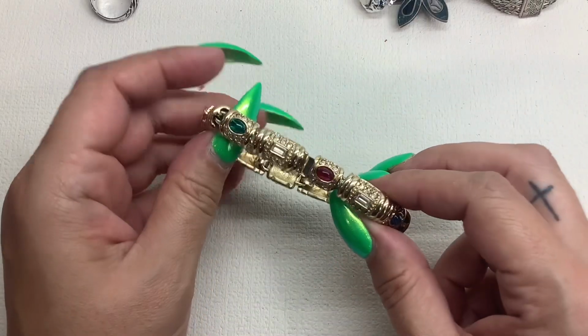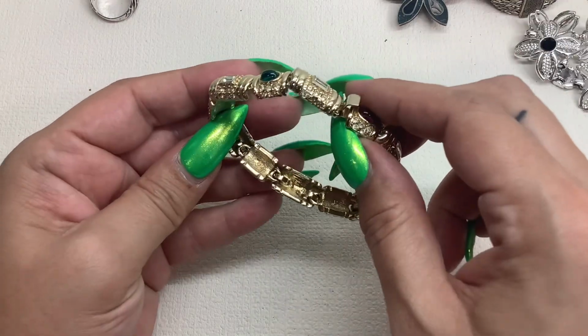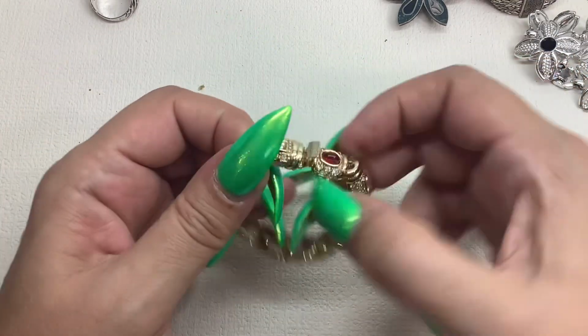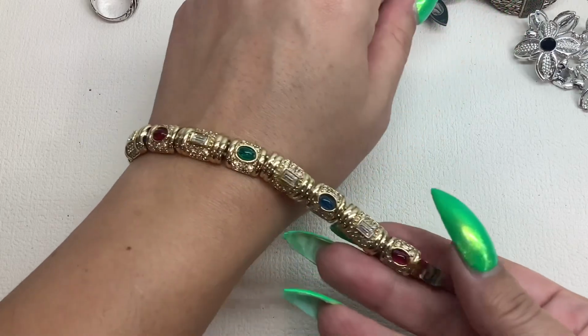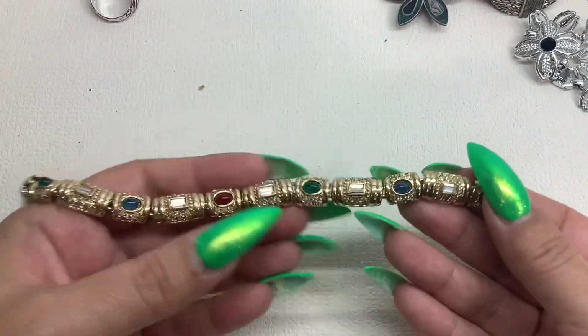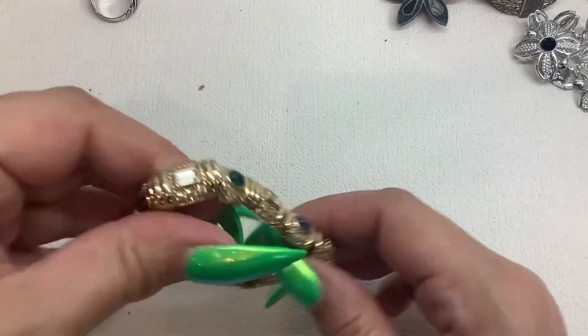So you saw me pick out this one and this one in the Thrift With Me video. This one I don't think had a marking, but I had to get it. It's just so pretty. Let me look a little closer. Yeah, I don't see a brand on this, but look how pretty. Gold tone with all of the different color rhinestones. I don't think there are any missing. I really try hard to check, and okay, we're good on that one. So it has a nice clasp. This one comes in at 6.5 inches.